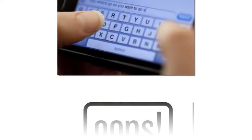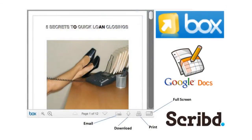Number 7, document storage accounts. Personally, I love third-party document storage accounts. They allow me many options for sharing documents and collaborating online, and they give me a way to know how many times a document has been loaded, and it makes me feel much more comfortable that I know that someone's actually had an opportunity to receive, read a document, and how many times they've done so.